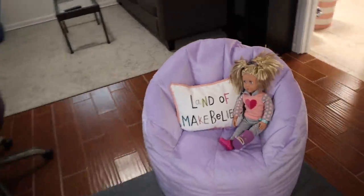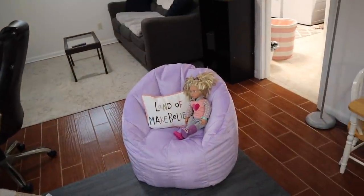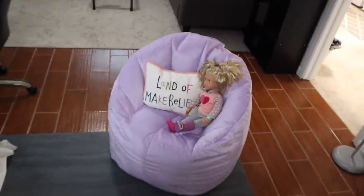And then over here, just in the corner, I have this little cute beanbag. I got it from Walmart, it was like 30 bucks. Land of Make Believe. And her little doll's just sitting on there right now.